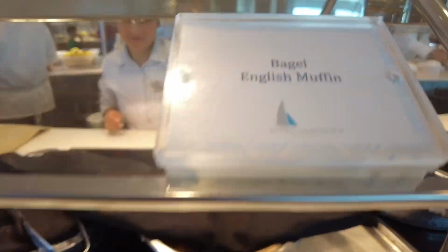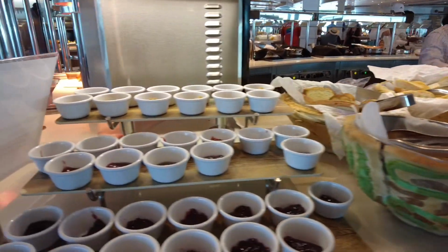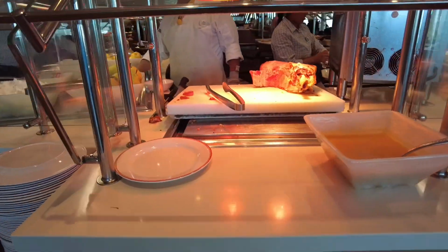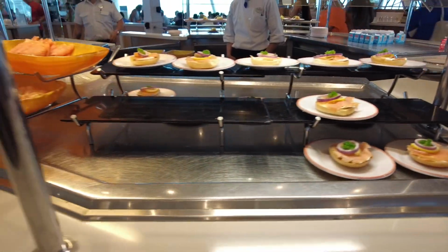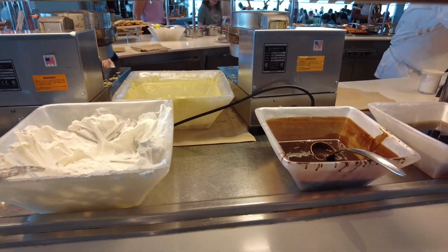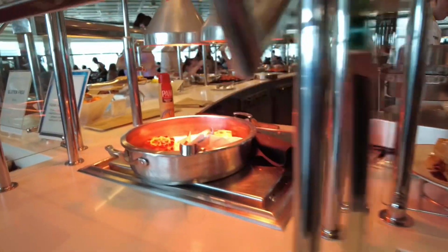We got bagels and muffins, white toast, some jams, peanut butter, carving station with ham. Like bagels and lox, they already have them set up. And then some fresh lox. They do have a made-to-order waffle station. Look at that little display of waffles.